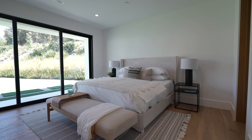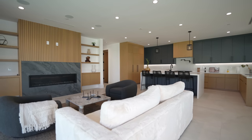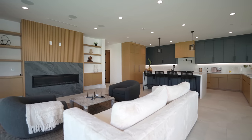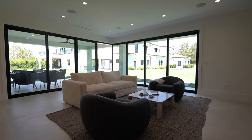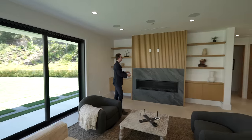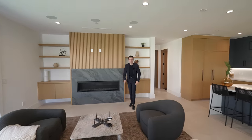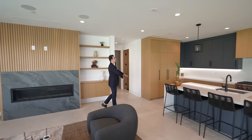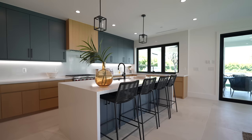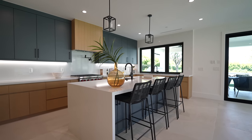So we have just made it into the detached guest home, and let me just say, it looks like a full-size regular house. You come in, you've got your living section, fireplace positioned on the far side, integrated fireplace, you've got the natural wooden tones around the space, and positioned to the left, we've got your full-size kitchen, breakfast bar seating for four, waterfall edge details on the countertops.